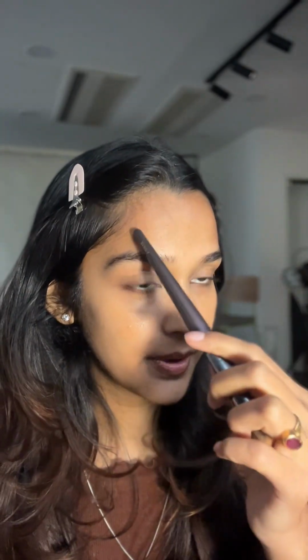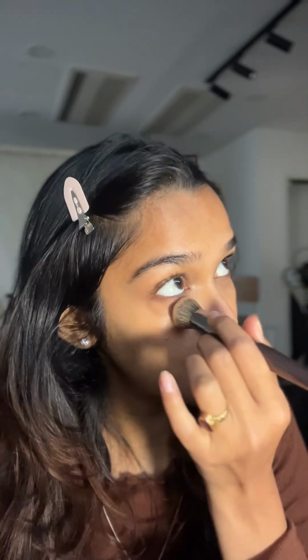For me, I don't apply anything on my forehead. My forehead is a little bit pigmented around here, which creates literally a natural bronzing effect on my face. So I'm not gonna apply anything over here, only on the center parts of my face.